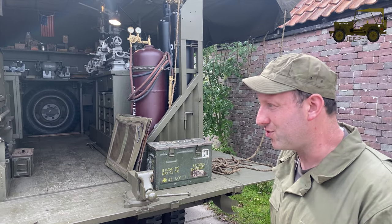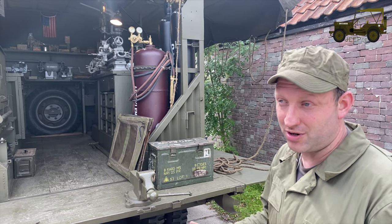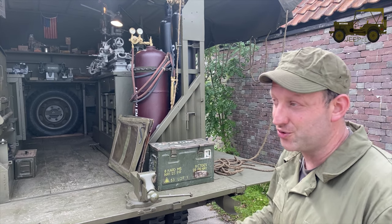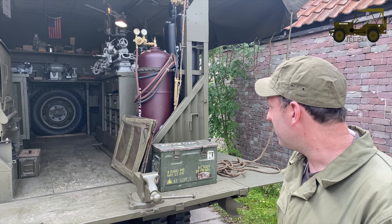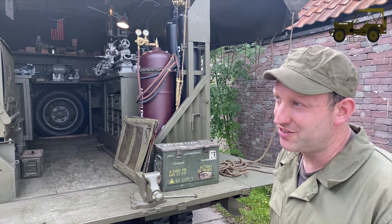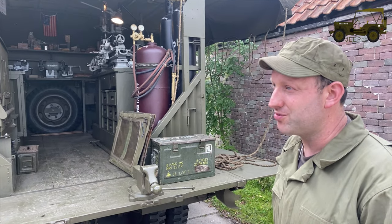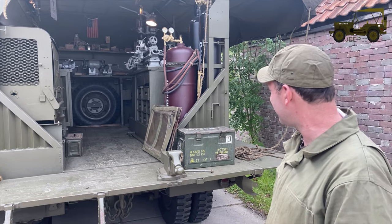So we have some boxes which still are marked by the Belgian army. Some are American tools, some are later tools that are present. I think we bought it in 80% complete condition. We found some parts, we traded some parts, or tools exactly to be precise.